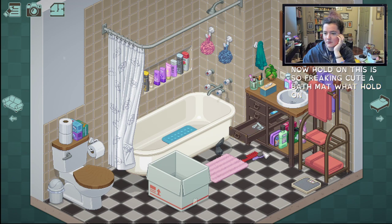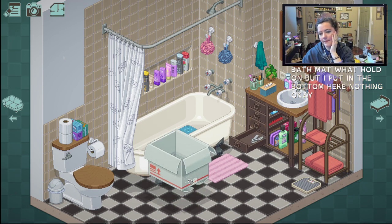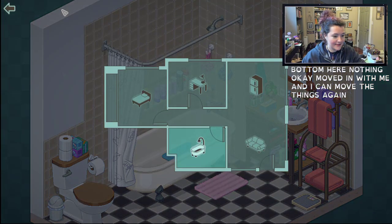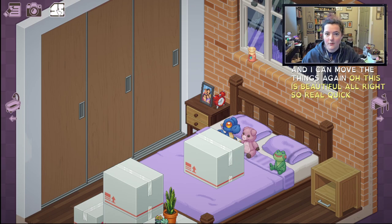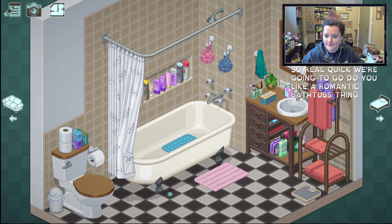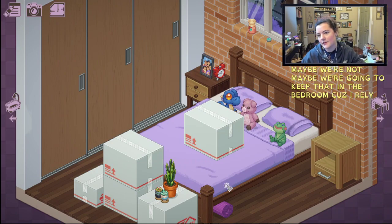Whoa, hold on. What did I put in the bottom here? Nothing. Okay. Someone moved in with me and I can move the things again. Amazing. Oh, this is beautiful. All right, so real quick. We're gonna go do like a romantic bathtub thing. Well, maybe we're not. Maybe we're gonna keep that in the bedroom. Because I realized I think I maybe prefer that.